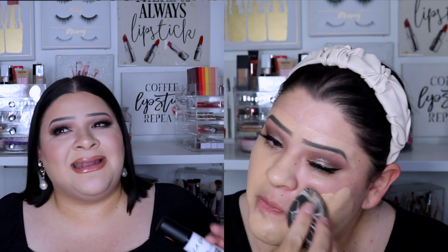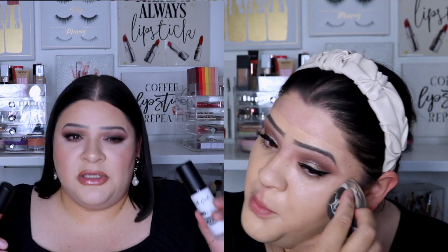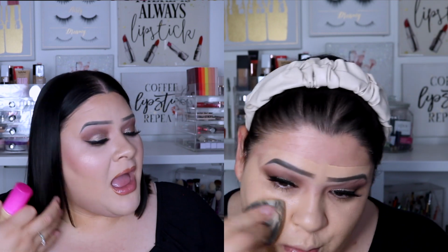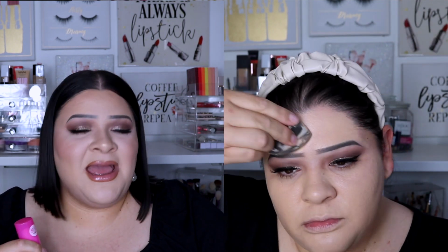So you just have to be careful how much you add and start little by little. But they are perfect and they paired so well. I feel like it gave me the perfect shade. It looks beautiful on the skin.